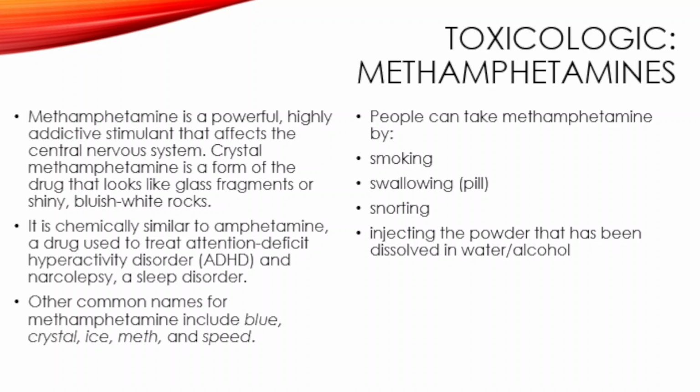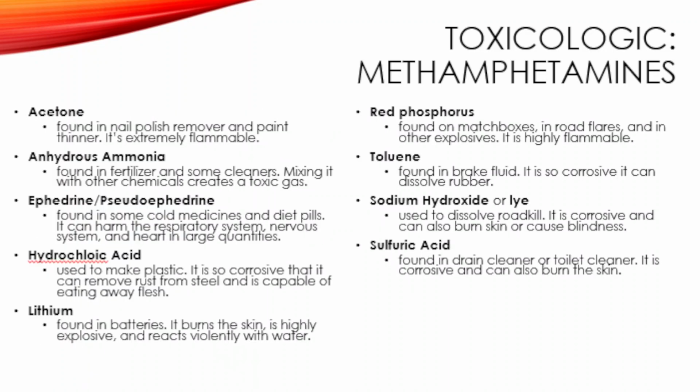We'll call it that. Other common names for methamphetamine include blue, crystal, ice meth, and speed. People can take methamphetamine in various routes, including smoking it, swallowing it, such as in pill form, snorting it, or injecting it into the vein.